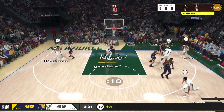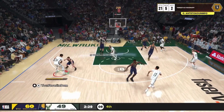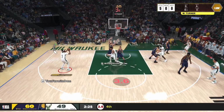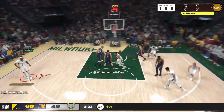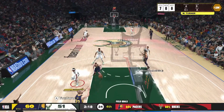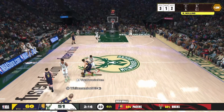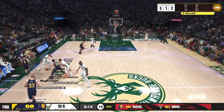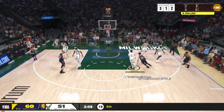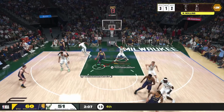Now Turner. Antetokounmpo outside. There's a screen by Turner. 5 on the clock. Lots of room. Book it! Got to be encouraged watching Turner shoot with conviction, realizing his team trusts him to take these fast shots. Just about 3 minutes through the fourth and final quarter here.